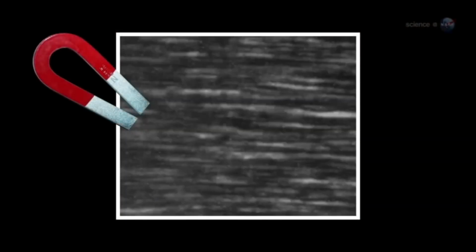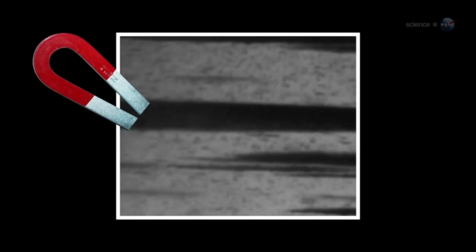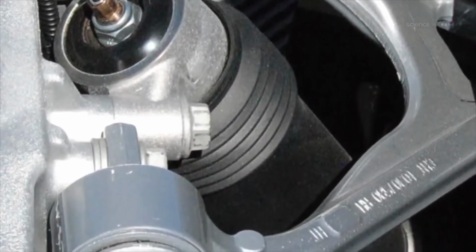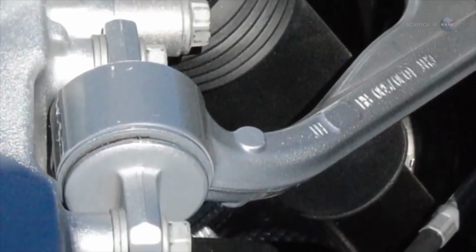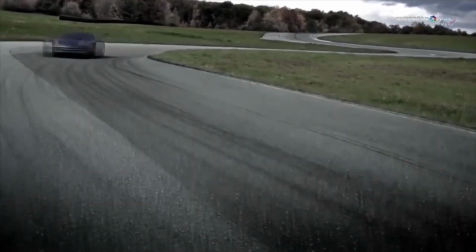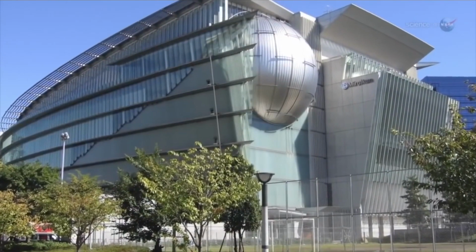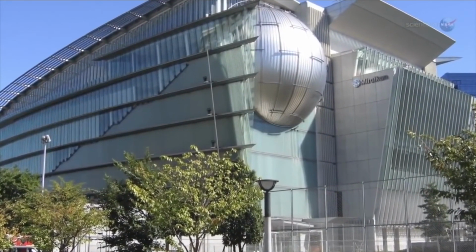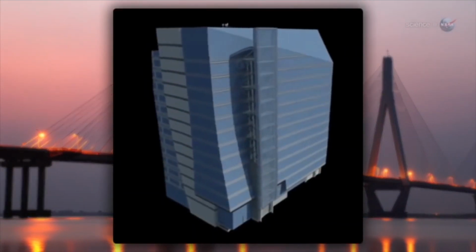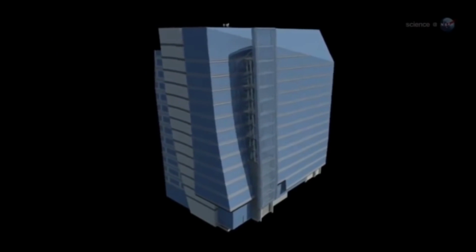The fluids underlying these tests are themselves very smart. They're called magnetorheological, or MR fluids, because they harden or change shape when they feel a magnetic field. If you own a sports or luxury car, you might have MR fluids in your shock absorbers. The stiffness of magnetic shocks can be electronically adjusted thousands of times per second, providing a remarkably smooth ride. Similar but more powerful devices have been installed at Japan's National Museum of Emerging Science and China's Dongting Lake Bridge. They're there to counteract vibrations caused by earthquakes and gusts of wind.